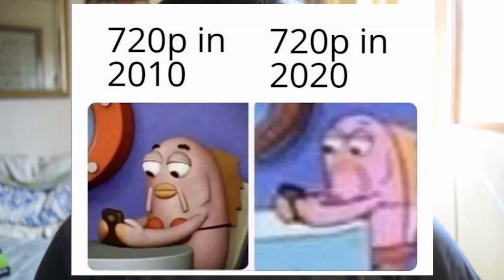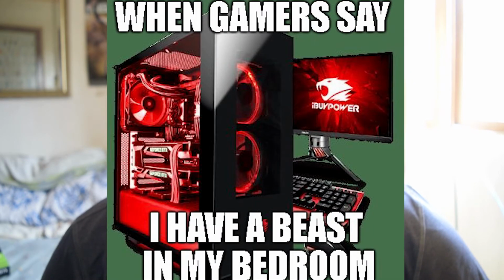It could handle games in high settings at 720p up until 2015. From then on, my PC went from a beast of a machine to a potato. But now, thanks to some luck and some smart negotiating, I'm finally back with the Master Race. Welcome to my 1080p rig review.